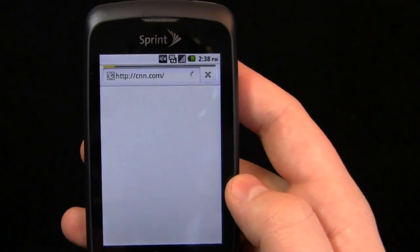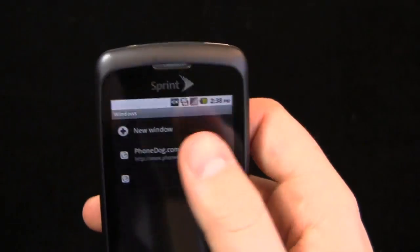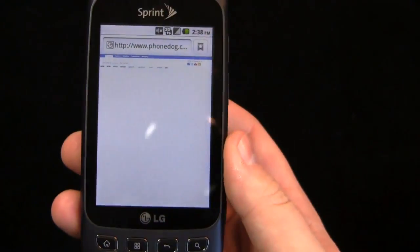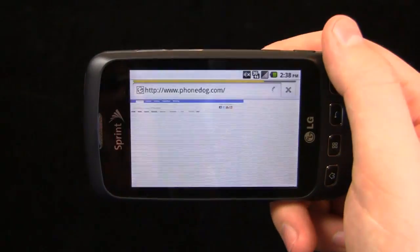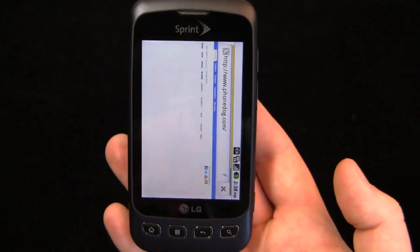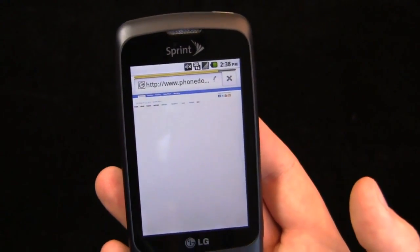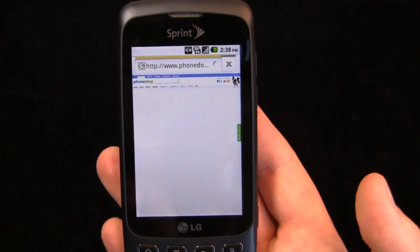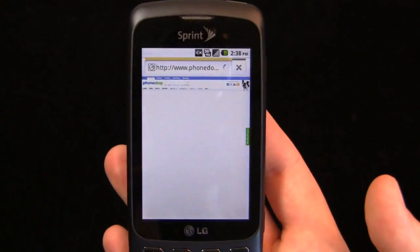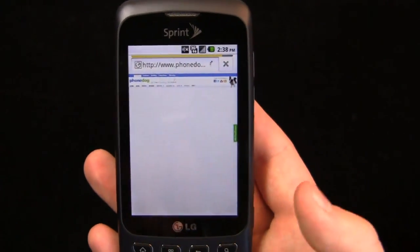And then while that's loading, we're like, bah humbug, both of those are taking too long. Let's go back to Phone Dog and see if it's loaded. We can click on that, and you can see that it's still loading in the browser. Of course, you can use that in landscape mode as well as portrait. It'll be interesting to see, as a mid-range device with a processor in the 600 to 700, or 720 megahertz range, how quick pinch to zoom is with Flash bogging it down. So we'll be sure to take a look at that.